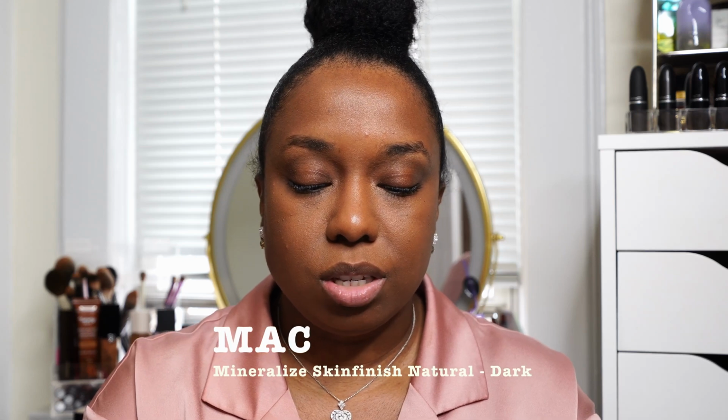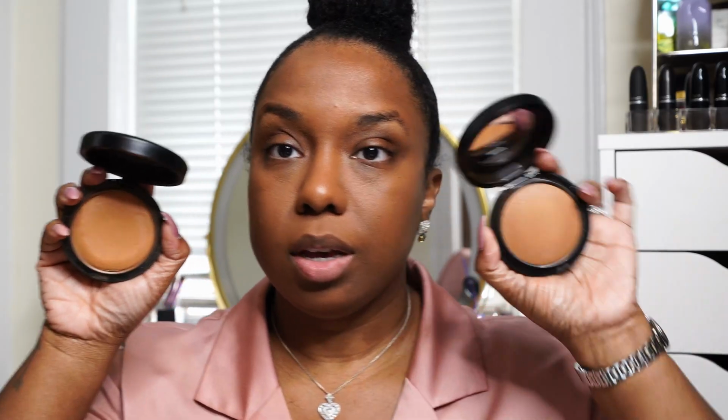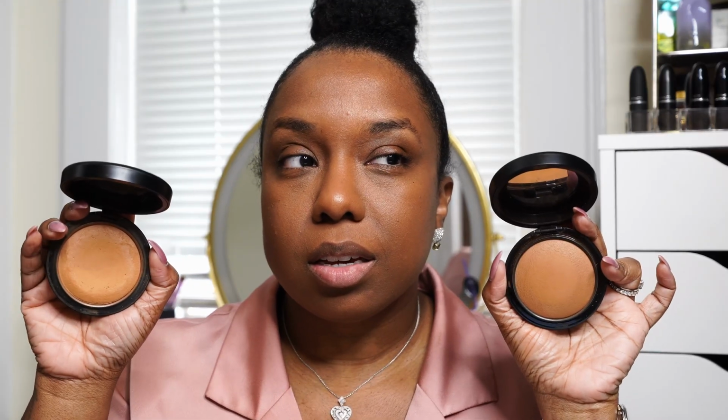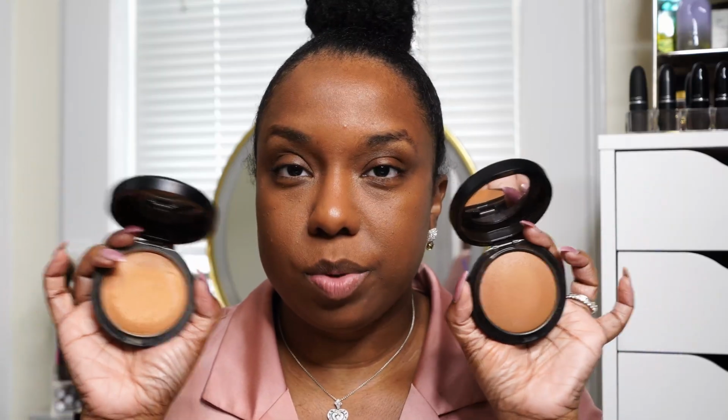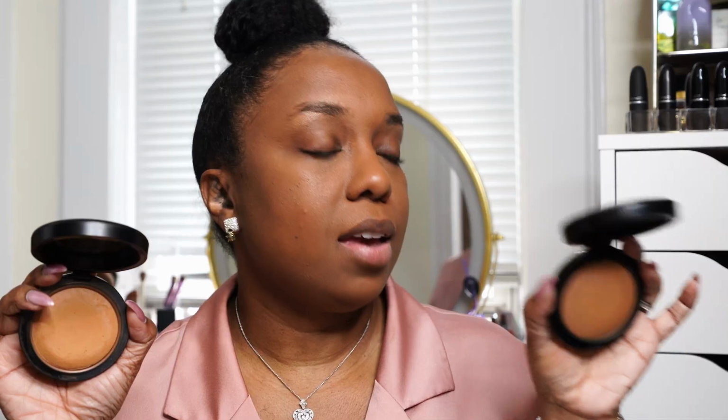I'm going to use my MAC Mineralized Skin Finish in dark, but I used it a few times over the last couple of weeks and I'm not the biggest fan of the color. It just seems a little too yellow. Here's dark, here's dark deepest. Yeah, dark deepest. And then there's deep dark. There's one in the middle between these two and I'm thinking about picking it up, but dark just seems a little too yellow for me, and dark deepest is a shade that I've always used in the summer. So we'll see. Let me know what you think. I know it's hard to tell with artificial lighting and what have you, but we'll go for it.